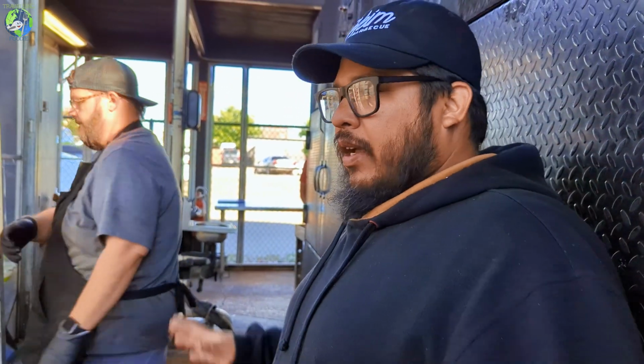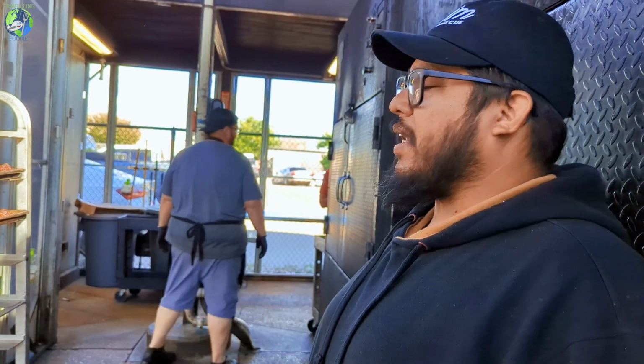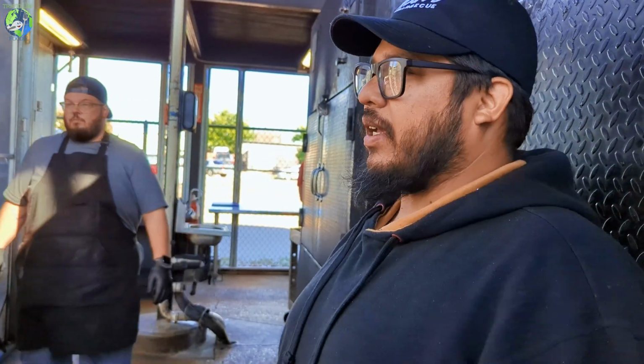Actually, it's more unique because most are really the pellet, like the offset. Yeah, the offset. I like those better. I like cooking on those. You're more hands-on. You're doing more. You're moving, rotating, really doing more things in there. With pellets it's just like, set and forget.